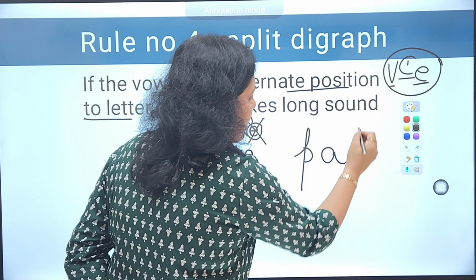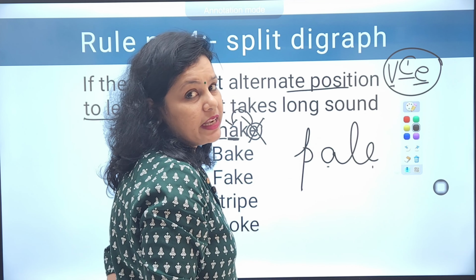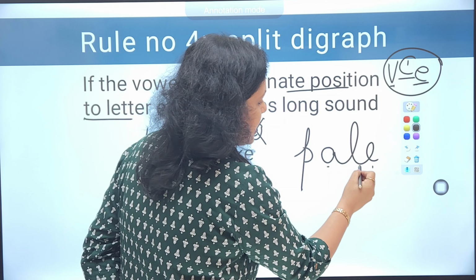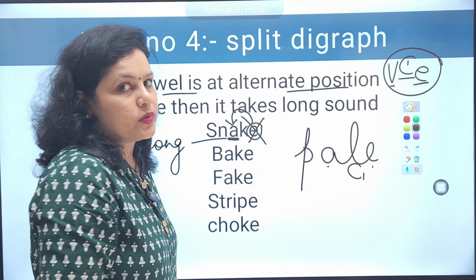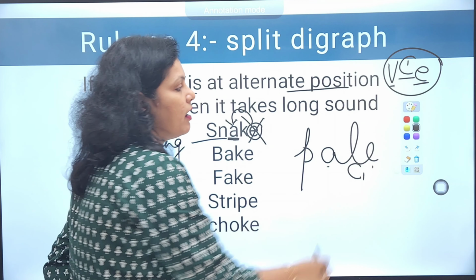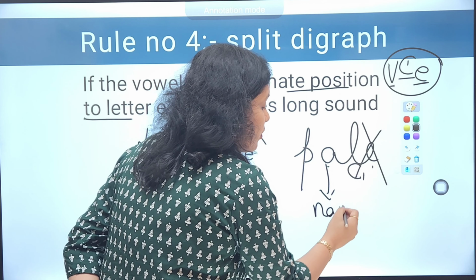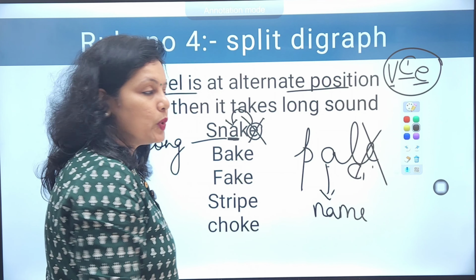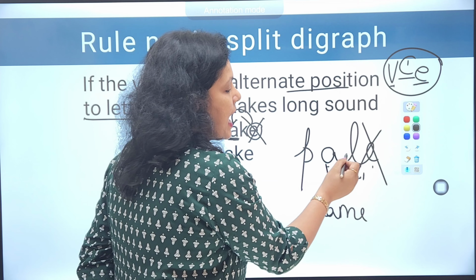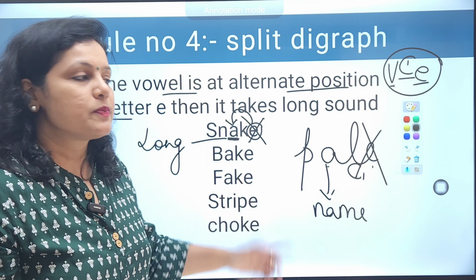Now see, you have a word like this. Here, since E is coming at the alternate position of the letter A, or rather you may call it, we have only one consonant in between. Then also the property of the digraph will be retained here. E will become silent and A will say its name. Now can you tell me what is the pronunciation of this word? It will be tail, right? And this is what is known as a split digraph.